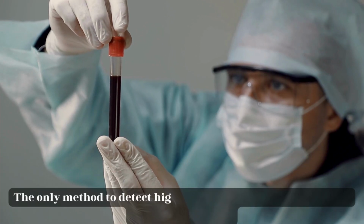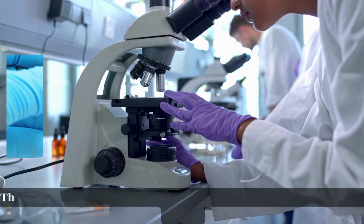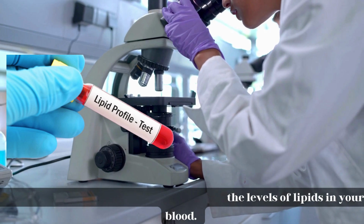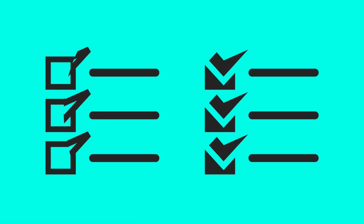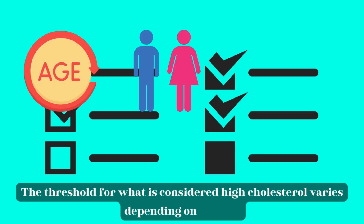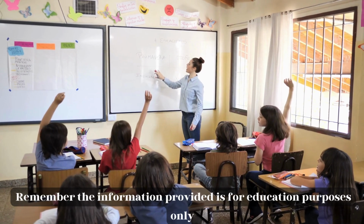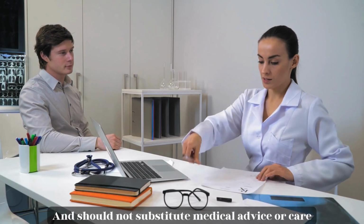The only method to detect high cholesterol is through a specific blood examination. This test, known as a lipid panel, measures the levels of lipids in your blood. The threshold for what is considered high cholesterol varies depending on factors like your age, gender, and any history of heart disease. Remember, the information provided is for educational purposes only and should not substitute informed medical advice or care.